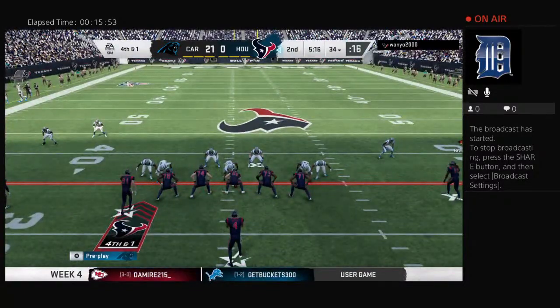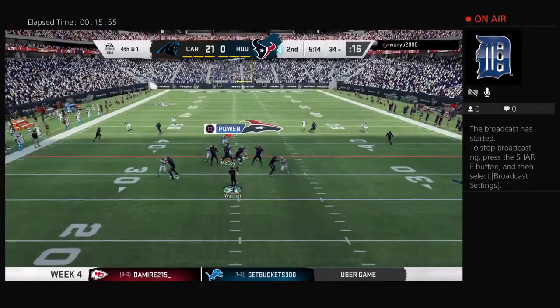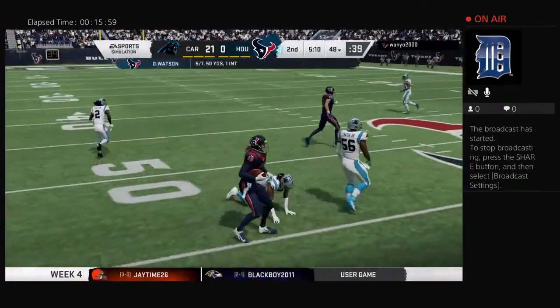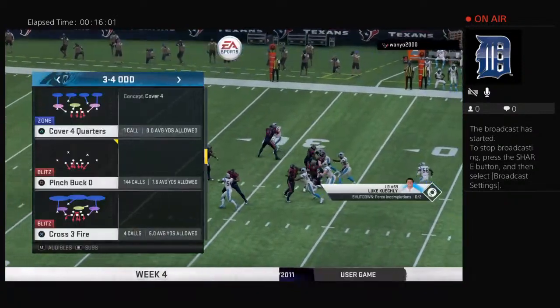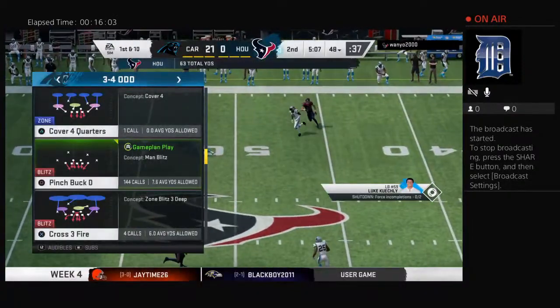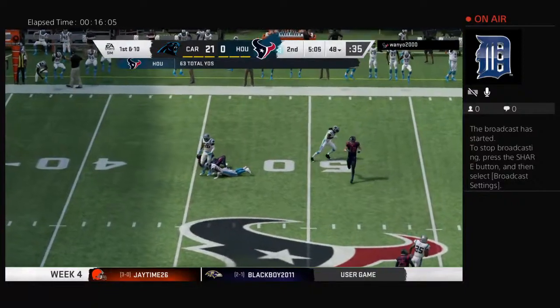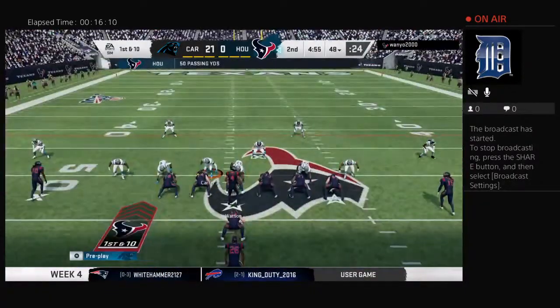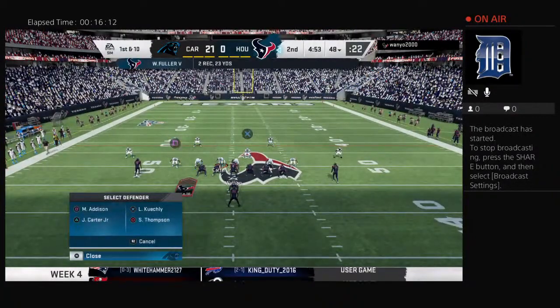Let's pick it up. It's our time, guys. They are going for it. Here's Watson. He finds his target, Fuller. And he slips up past the 45 before being tackled. They get 14 on that one. Good for a Houston 1st down. 2 first downs have them up near midfield now on 1st and 10.